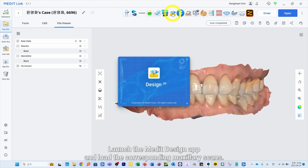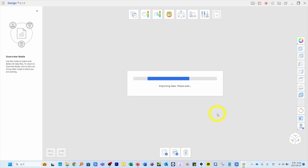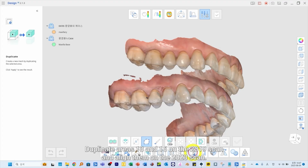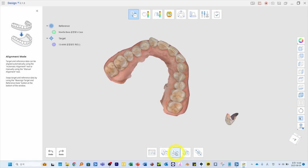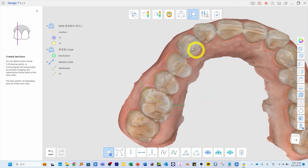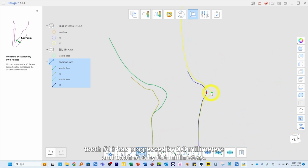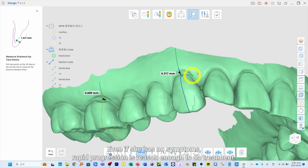Launch the Medit Design app and load the corresponding maxillary scans. Start editing mode. Duplicate area 13 and 16 on the 2019 scan and align them on the 2023 scan. Use the measurement mode to see the differences. Over the course of about 4 years, tooth number 13 has progressed by 0.3 millimeters, and tooth number 16 by 0.6 millimeters. Even if she has no symptoms, rapid progression is reason enough for treatment.